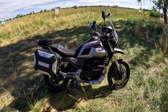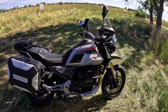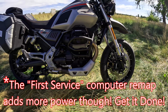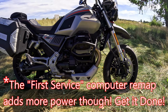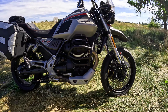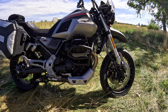So what can I tell you that I didn't know before? Well, the good things about it are the 853cc engine is actually pretty fun to ride. The gears are really short, so you flip through them a lot, which I'm not a big fan of. I kind of miss the DCT of the Grey Wolf, which I still have. The engine, though, it makes a lot of noise. It's fun. It is an air-cooled V-twin, which means there will be vibration.